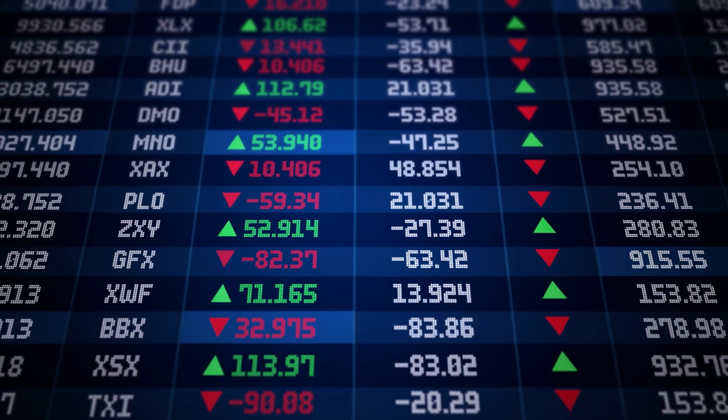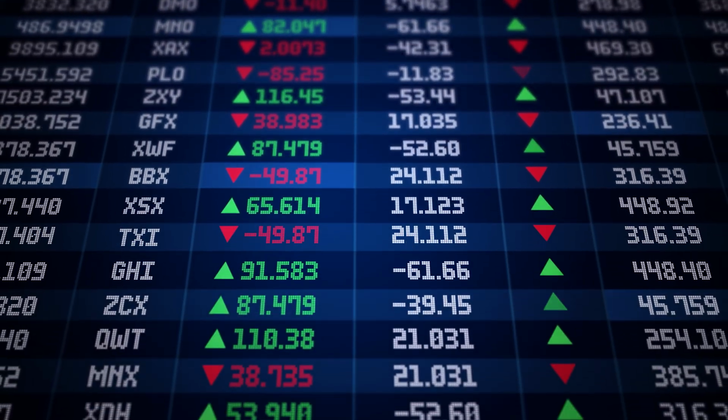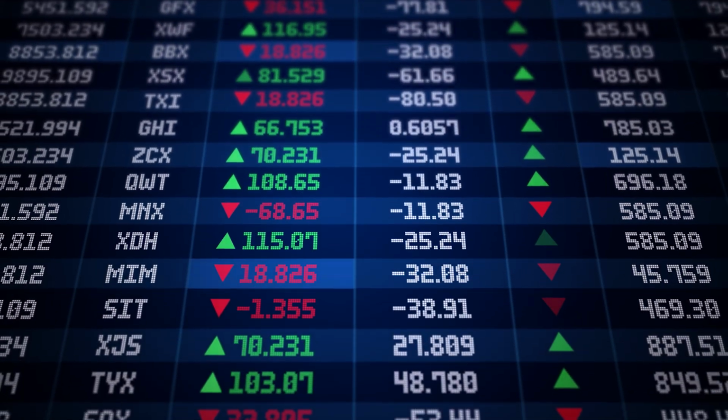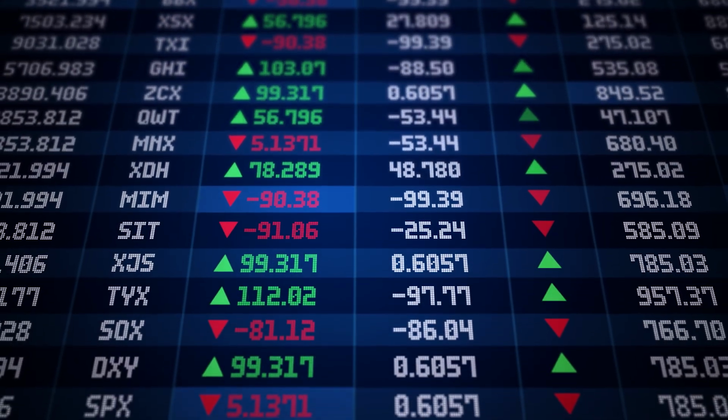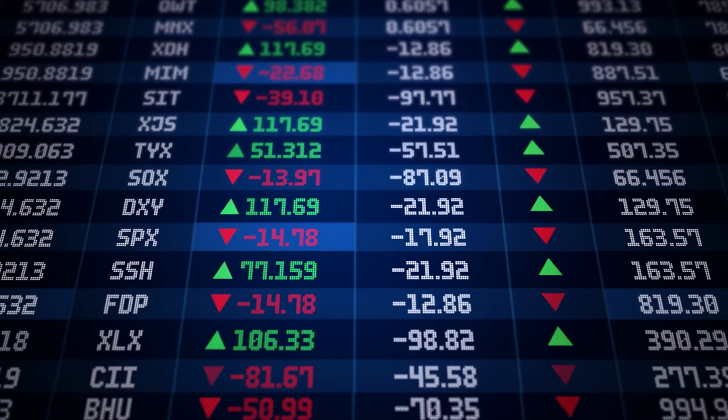Regardless of which option you choose, there will be risk involved in investing. It's important to remember that past performance doesn't guarantee future results. Make sure to research thoroughly and consider your own financial situation before making any decisions. This way, you can make choices that are most suitable for your own goals and risk tolerance.